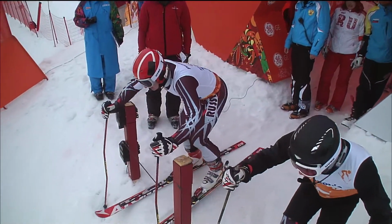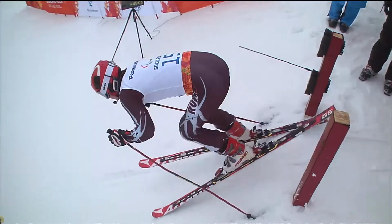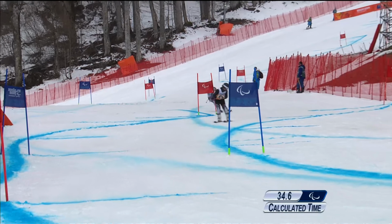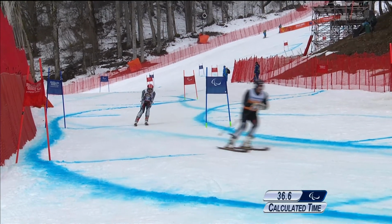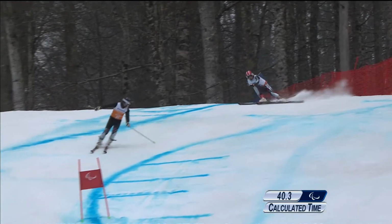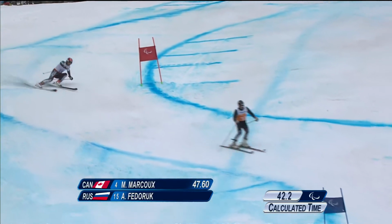Alexander Fedoruk of Russia and Artem Zagorodskiska, his guide, their first Winter Paralympic Games, and Fedoruk skiing in the B2 class.